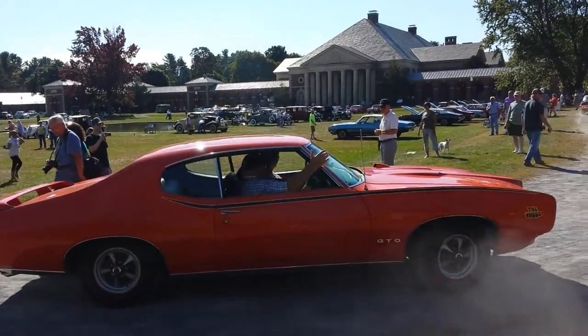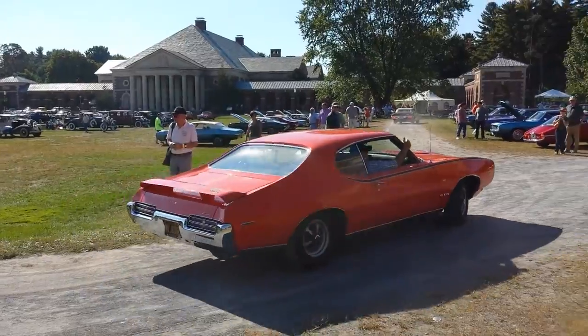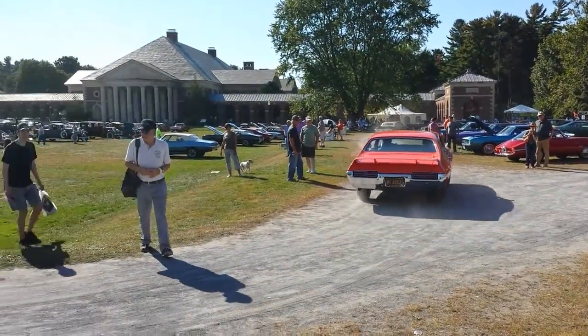Microbus. What a cult vehicle that is. And it's just like new.